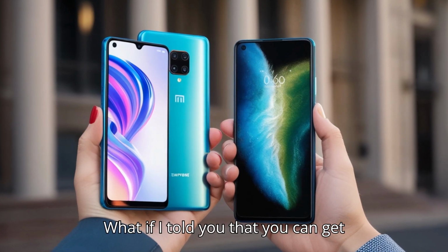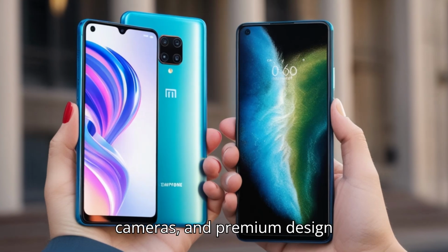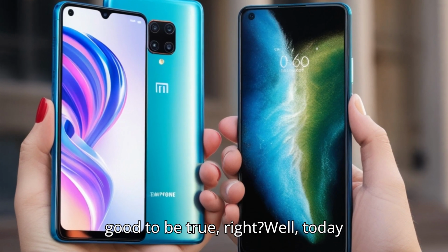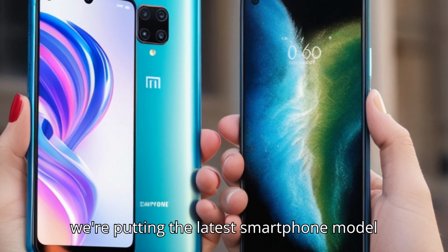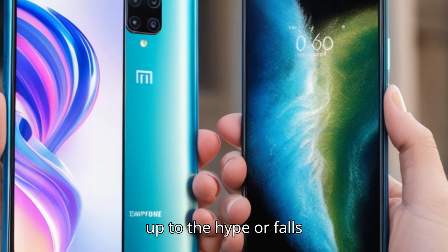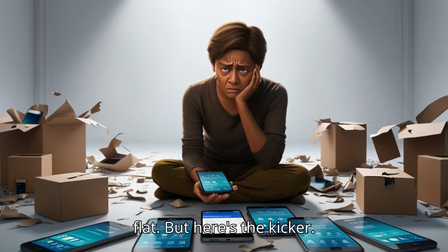What if I told you that you can get cutting-edge performance, stunning cameras, and premium design without emptying your wallet? Sounds too good to be true, right? Well, today, we're putting the latest smartphone model to the ultimate test to see if it lives up to the hype or falls flat.